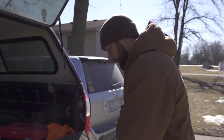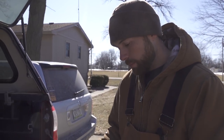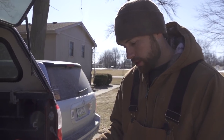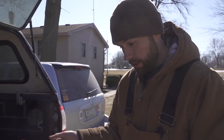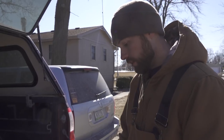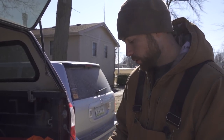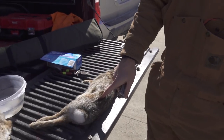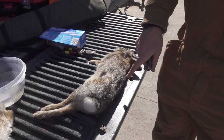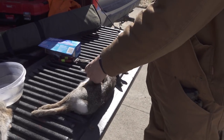All right, we got the bunnies back here at the house. They are fairly simple to clean. There's a couple different ways you can do it. You can either skin them and gut them and then keep them whole, cook them that way, fry them up, cook them in stew. But what I'm gonna do today is quarter them. I'm gonna skin the rabbits and then take the hind quarters off, the front quarters off, and there's actually quite a bit of meat along the back straps of a rabbit. And I'll show you how to take those off real quick.